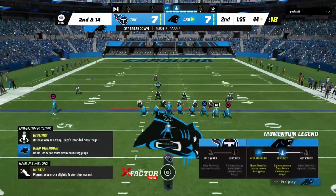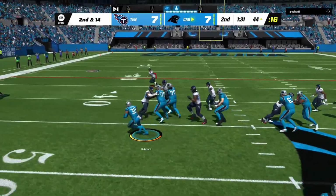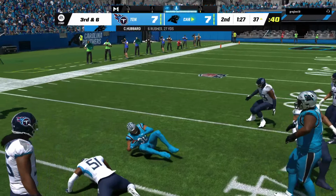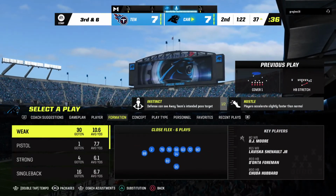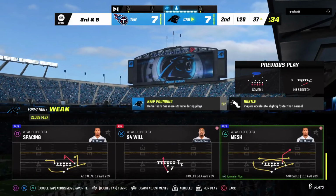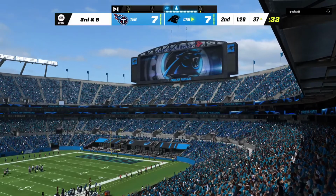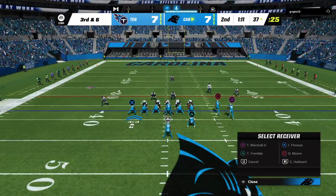So a step in the wrong direction. Now they'll look to make amends on 2nd and 14. Right back to Hubbard. And he's going to be stopped at about the 37. It's a 7-yard pickup. They'll be looking now to 3rd and 6. And there we saw one of the downsides of blitzing during a rundown, because sometimes you get out of your gaps. You don't fit the run quite as well because you're headed towards the ball carrier with abandon.